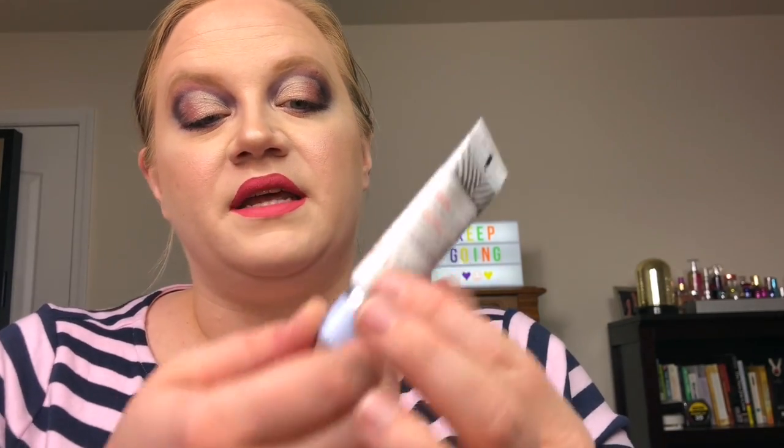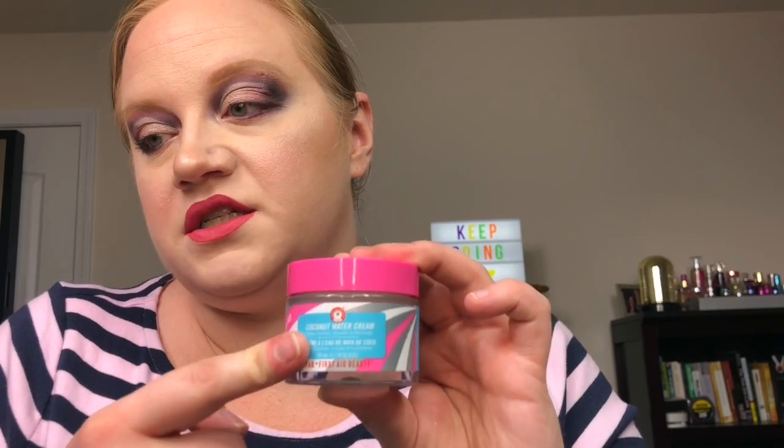But my biggest complaint is this silver here, it gets all over the place. On the packaging, if it has this silver stuff, it gets everywhere. That's kind of annoying. The coconut water cream, there's nothing wrong with it. It's just, I mean, it smells really good.